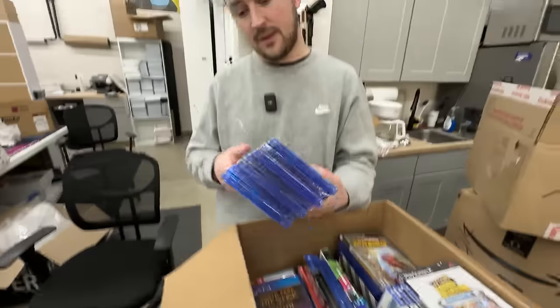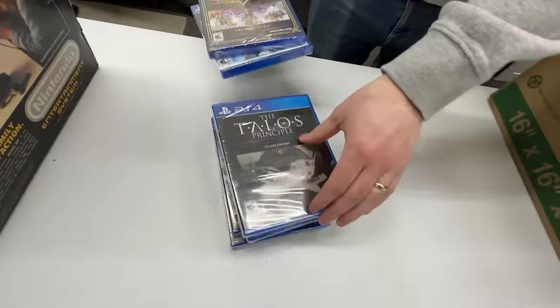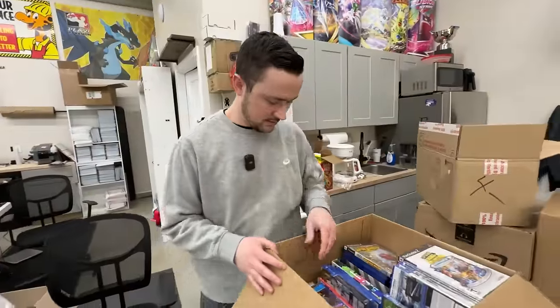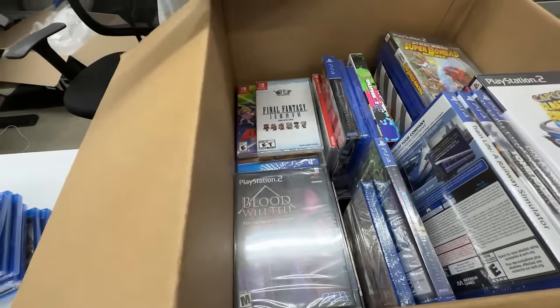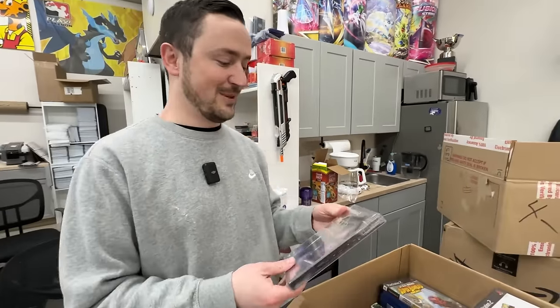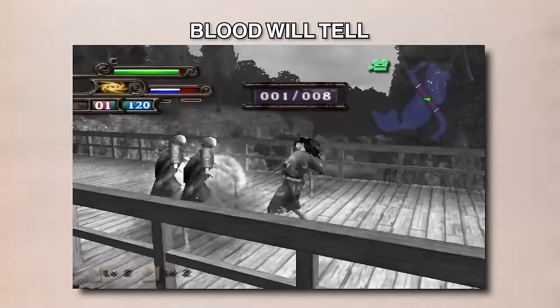This is a little bit newer than what we've seen. Yeah, so there is some modern mixed in, but I think you'll like what you see. PS4 and everything is sealed so far. Just you wait. More PS4, and more PS4. Ooh. Whoa. Blood Will Tell. PS2 sealed. Sweet mercy. We're going to put that as a front runner. Tell me about it. It's very uncommon.